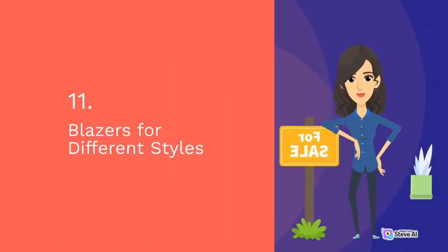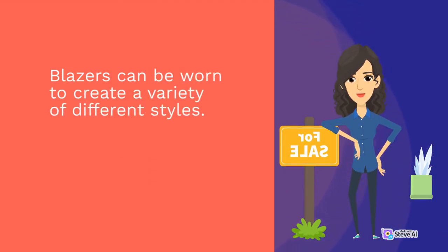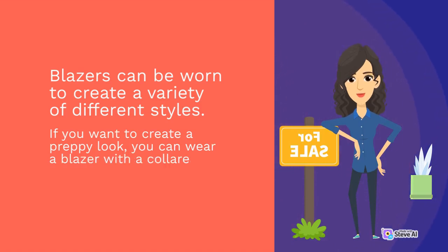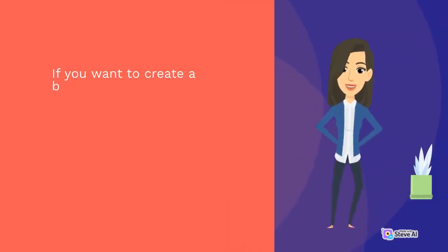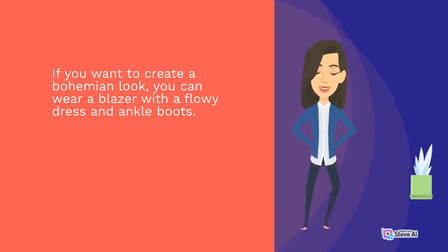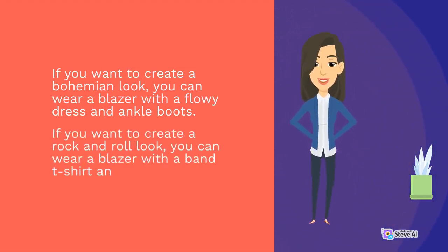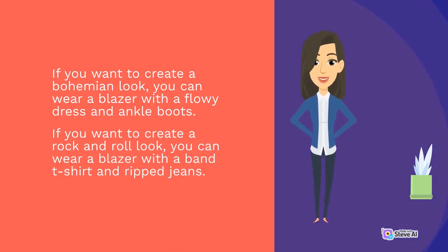11. Blazers for different styles. Blazers can be worn to create a variety of different styles. If you want to create a preppy look, you can wear a blazer with a collared shirt, khakis, and loafers. If you want to create a bohemian look, you can wear a blazer with a flowy dress and ankle boots. If you want to create a rock and roll look, you can wear a blazer with a band t-shirt and ripped jeans.